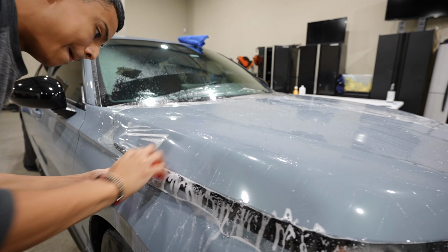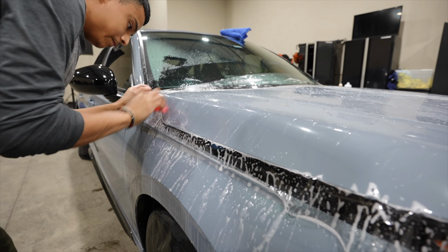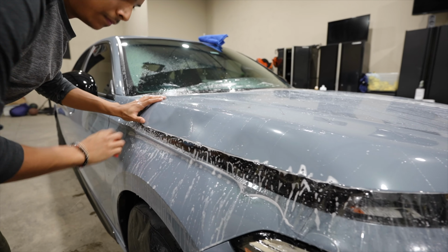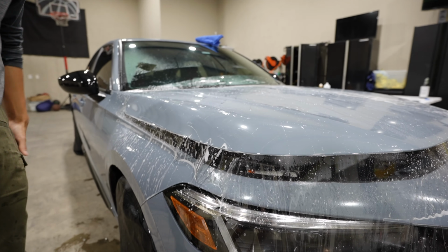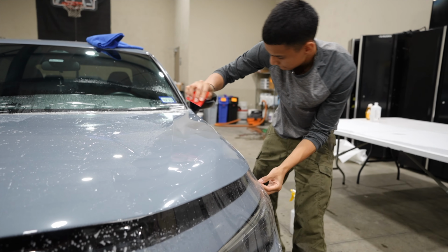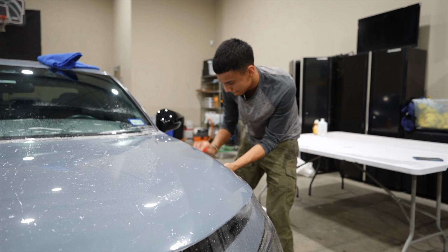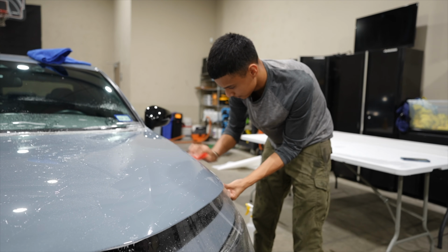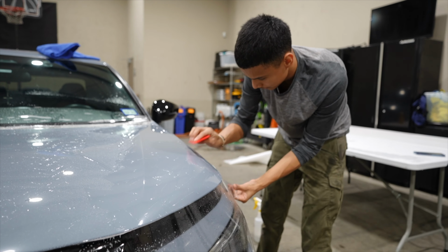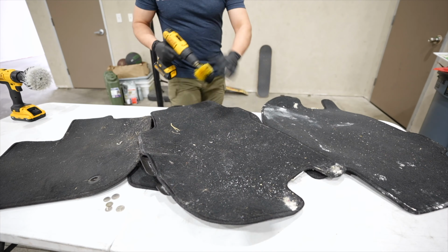So the Civic Si that I posted in the last video, right? The reason why he purchased a $2,300 service from us, which is PPF, is because his goal was to protect the paint. He wants to protect the paint from rock chips, from debris hitting it, from just things that could damage the paint. So with that, yeah, a ceramic coating wasn't enough for him. He didn't want to get that done. So PPF for that customer was the best option.